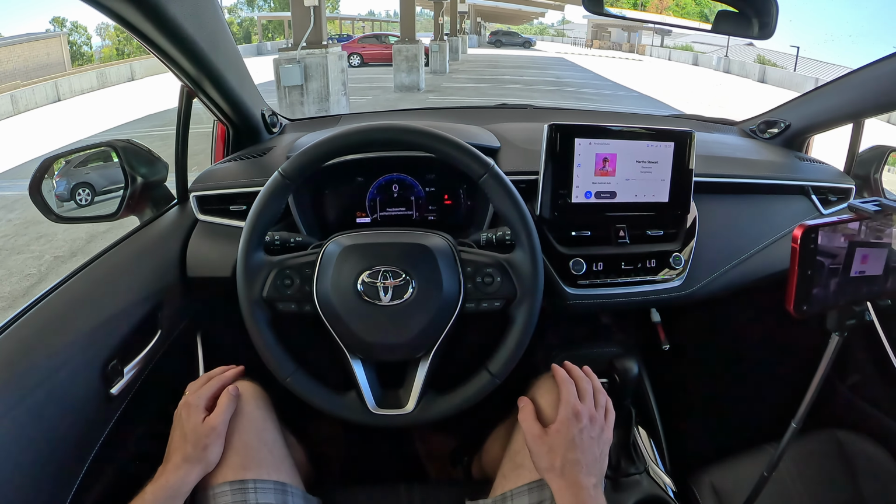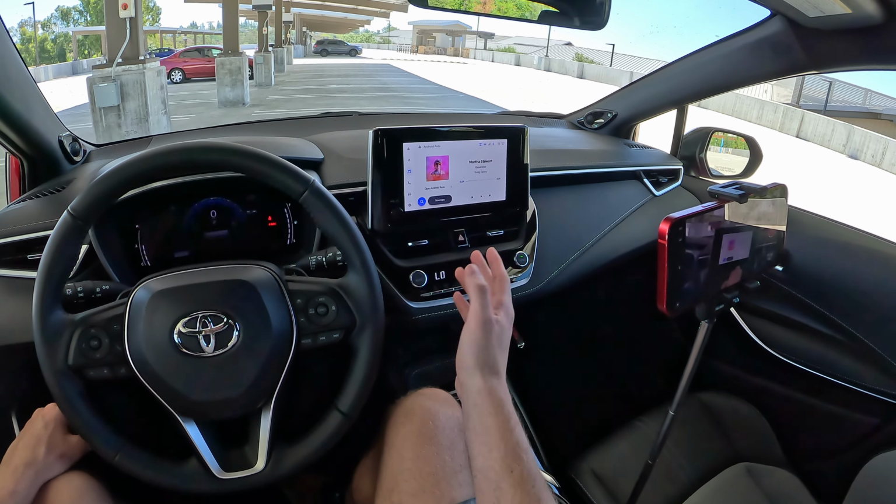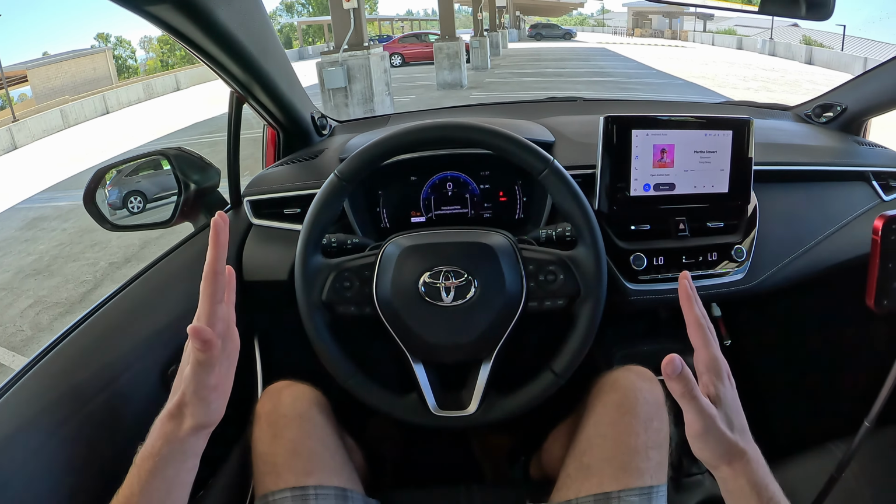For 2023, Toyota is making a huge improvement to the Corolla by giving it a standard 8-inch infotainment screen with its newest operating system. Let's take a look at how it works.